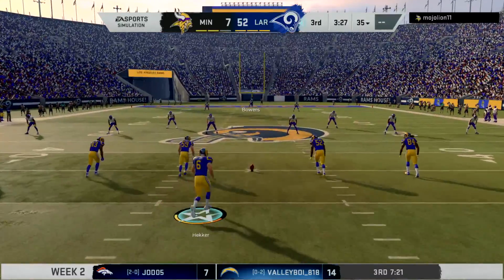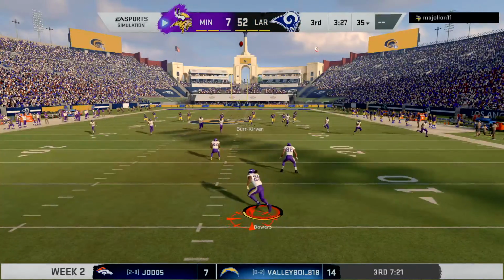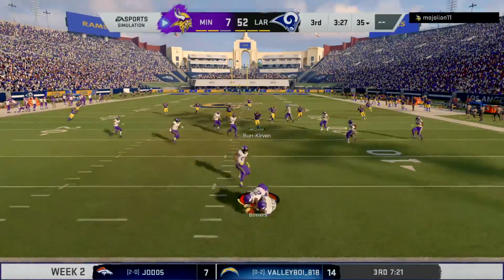Out is the kickoff unit as they run up and send this one away. This fielded at the 2.